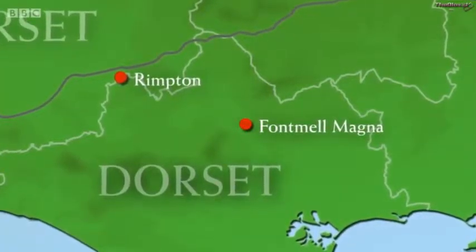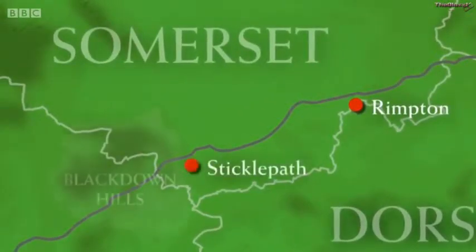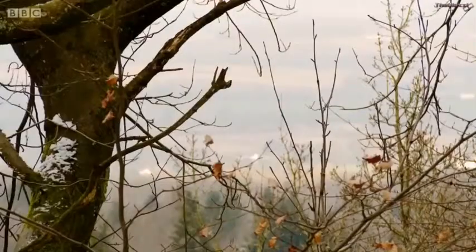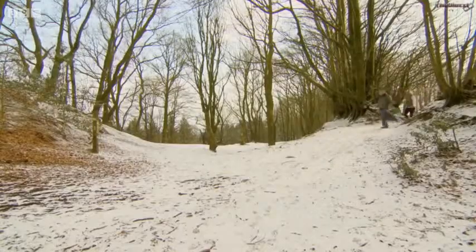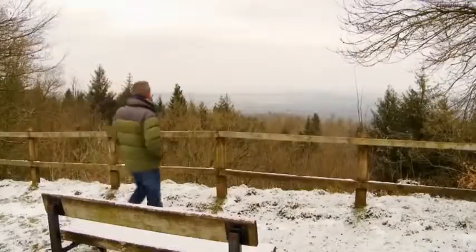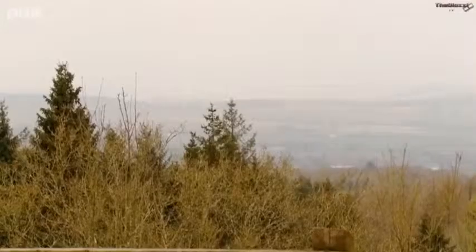Our last stop takes us over towards the southwestern portion of Somerset, where we're destined for the small hamlet of Sticklepath within the shadow of the Blackdown Hills. And we're making an impromptu visit into the heart of the Blackdowns to give Andy and Fiona a little taste of what's on offer. It's amazing up here, isn't it? It's lovely. This overnight snow has made it rather pretty, like the enchanted forest. It's beautiful. This is what I wanted you to see. My goodness. Oh, that's stunning. Absolutely stunning. Really special.